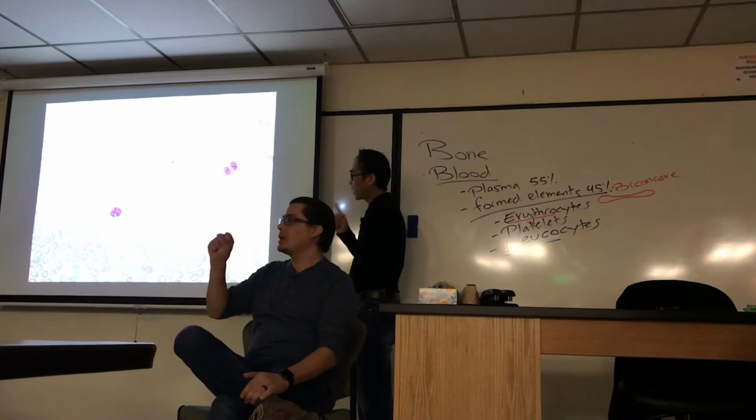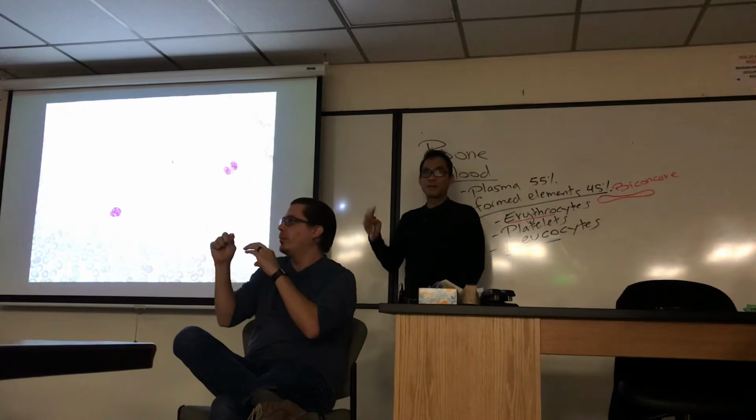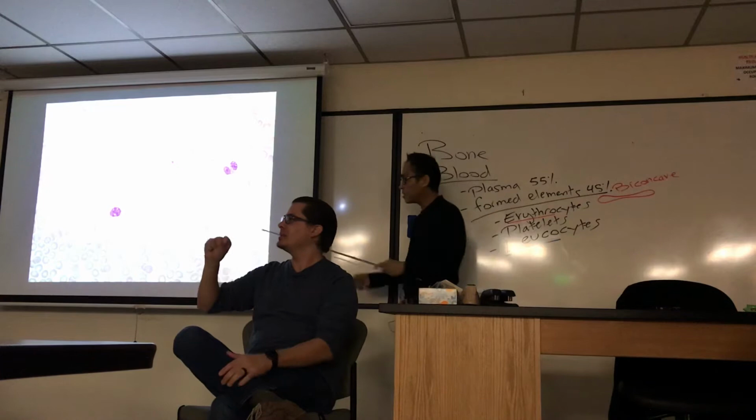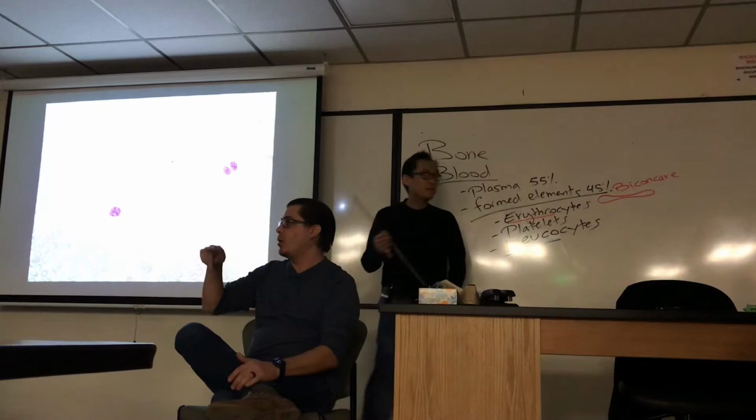They're not whole cells. They're literally pinches of cytoplasm that pinched off a big mama cell. They call the cell a megakaryocyte, and the little packs of cytoplasm that break off and circulate are the platelets. They help initiate blood clotting, and you see them as little flecks there. They don't look like much, but if you know what you're looking for, you'll know those are platelets. So know those three things.